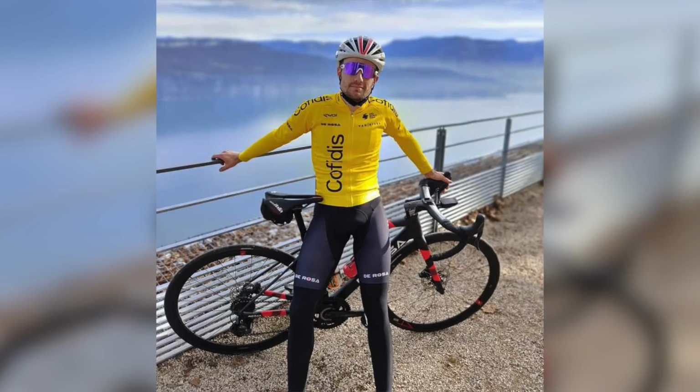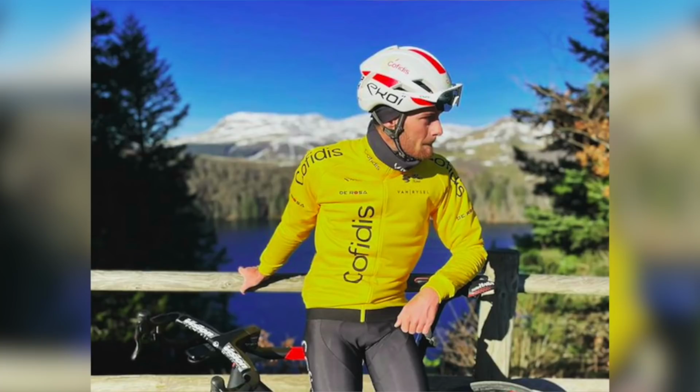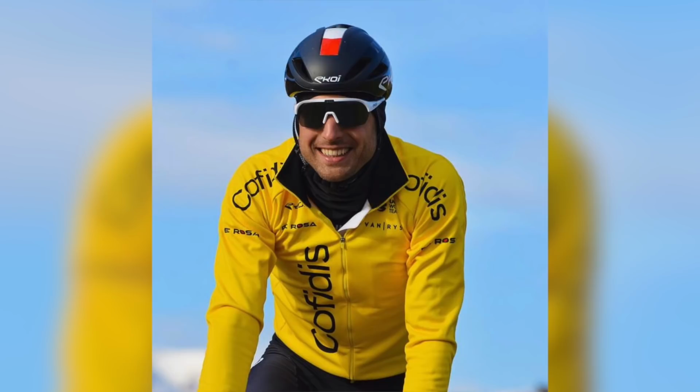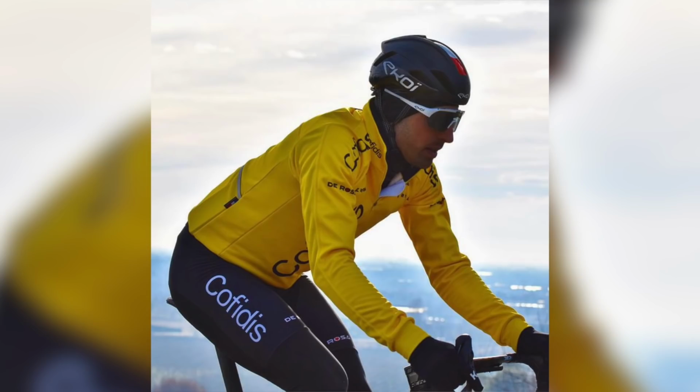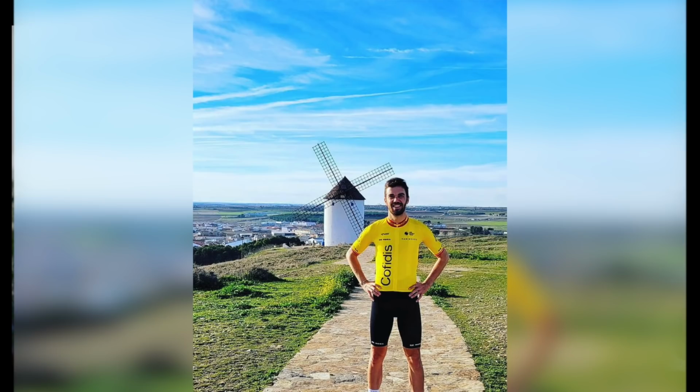And then we've got Cofidis. They have left Nalini, who have now gone to Team DSM, and Cofidis will now be wearing the Decathlon-stocked brand Van Rysel, which is an interesting move. I didn't really know too much about Van Rysel. They've been a brand of Decathlon for a while. I think they were launched by Decathlon, I could be wrong. All very interesting.